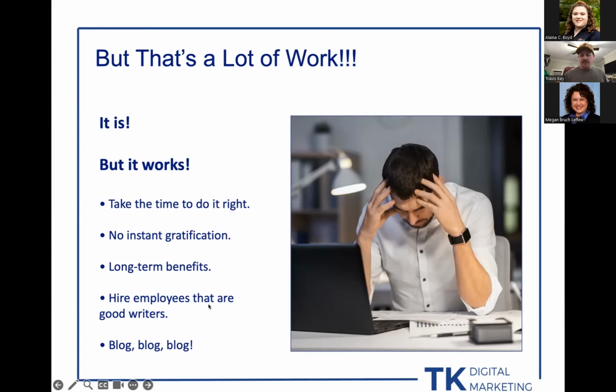I'd recommend starting out by setting a small goal, like two blogs a month. And then as you get the hang of it, as you get a little more efficient with it, you can start doing one or two a week. But a good goal is to start out with two blogs a month. You've got to get that content on your site.